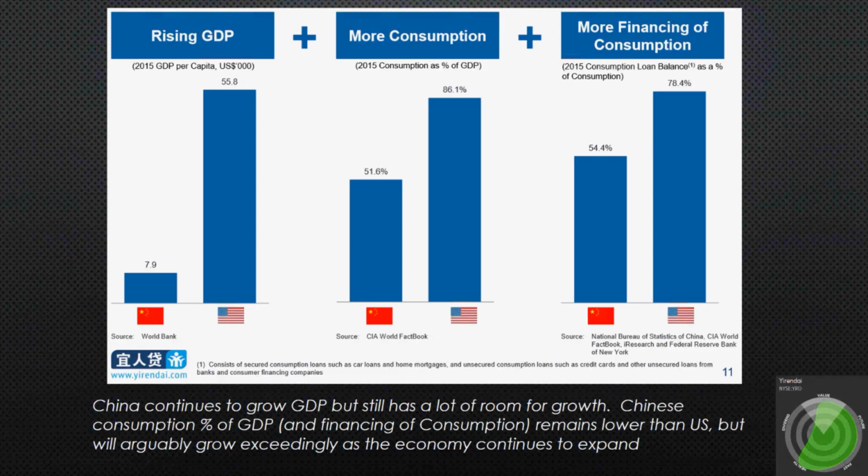Let's just talk about GDP. U.S. GDP, 55,800 per head as compared to 7,900 per head in China. So a huge differential there. But China's growth, they're growing, right? So as that GDP grows, a small number grows percentage-wise so much faster, right?